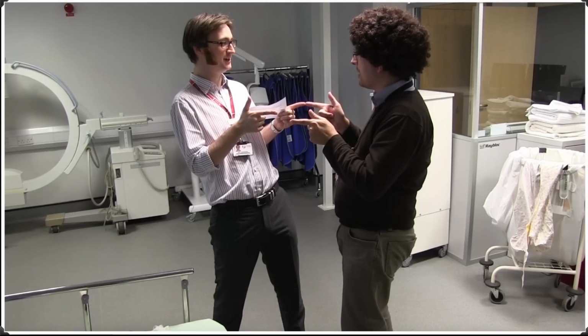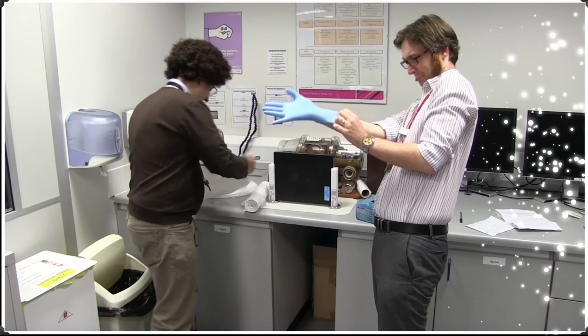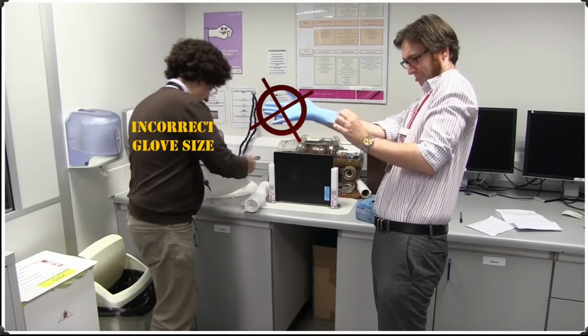Now in this next scene there was an example of good practice as Bodie identified that the patient had MRSA, methicillin-resistant Staphylococcus aureus, and as a result the decision was made to use PPE, personal protective equipment. 2 common forms of personal protective equipment used within the radiology department are gloves and aprons. As you can see in this particular scene, Bodie is actually applying some gloves, and you'll notice that the gloves are actually the incorrect size, and he's having to stretch the gloves to try and get them on.